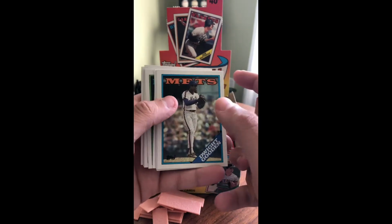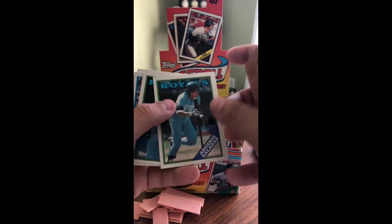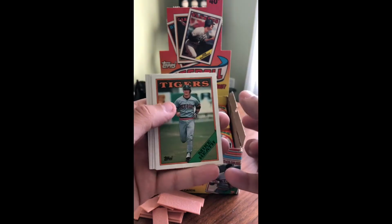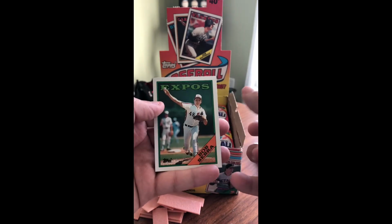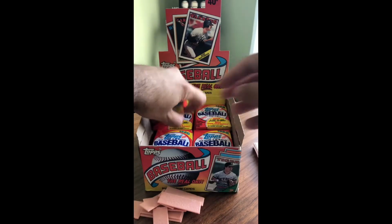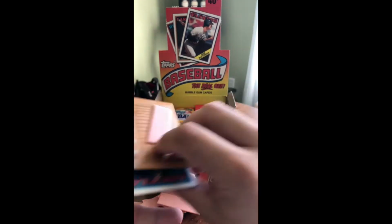Tim Leary, Dwight Gooden, Cy Young Award winner. Doyle Alexander, contest card. Kevin McReynolds, Mike Keith, Pat Sheridan, Steve Bedrosian, Lee Lacy, and Bob Sebra. So after that big pack last time, we kind of took a step back with that one. Not too many notable players in that pack.